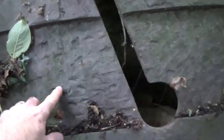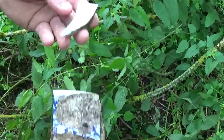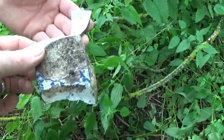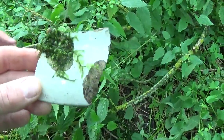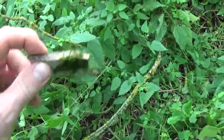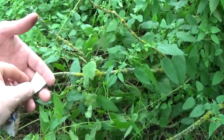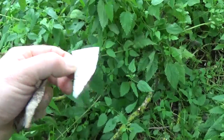See again there, where that's been dressed by the stonemason. Chipping away at that slate. Ian below me is just finding bits of pottery, look. Old bits of blue and white. That's probably a big old dinner plate, isn't it, looking at the size of it. Saucer, that's a saucer, yeah.